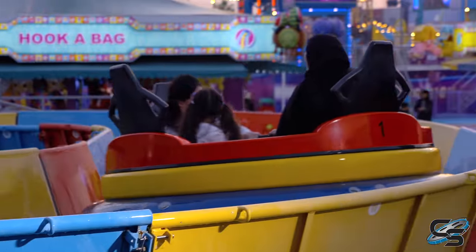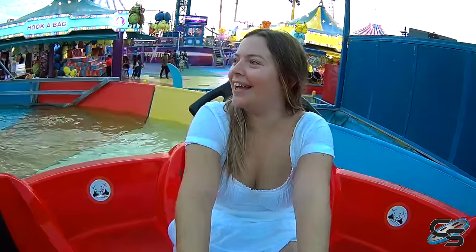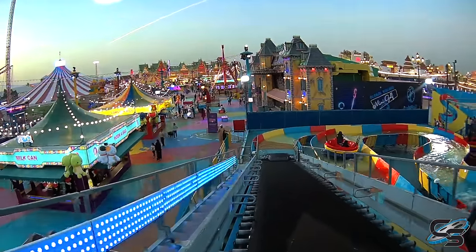I was told this is a light spritz, so I hope that statement ages well. I'm wearing all white. Someone did not think this through. I've never done one of these portable raft rides. Any raft ride I've ever done has been a permanent installation. This is kind of weird. Look at that view.